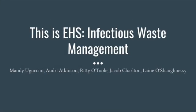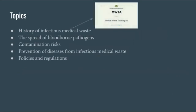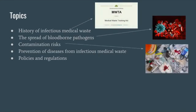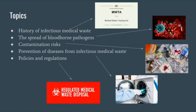Today, we will be discussing the topic of the spread of infectious diseases through medical waste. We will be covering the history of infectious medical waste, the spread of blood-borne pathogens, the contamination risks of infectious waste, the prevention of diseases from infectious medical waste, and current policies and regulations regarding medical waste.